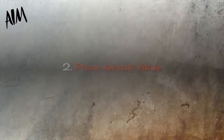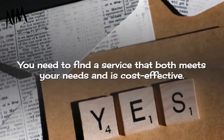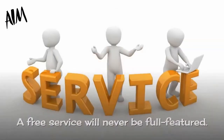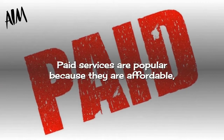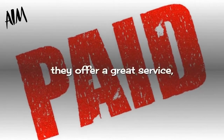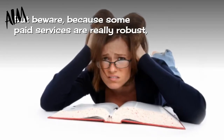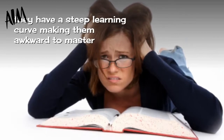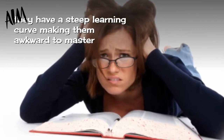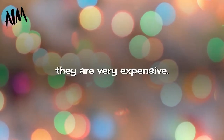does. Price versus value. You need to find a service that both meets your needs and is cost effective. A free service will never be full-featured. Paid services are popular because they are affordable. They offer a great service and are full-featured. But beware, because some paid services are really robust and they have a steep learning curve, making them awkward to master, and if that isn't enough, they are very expensive.